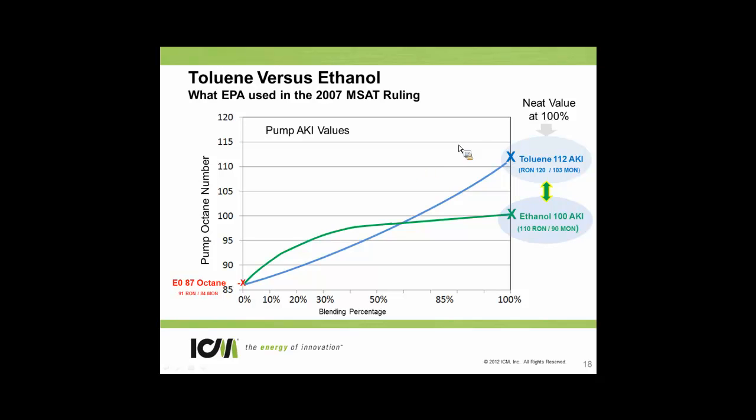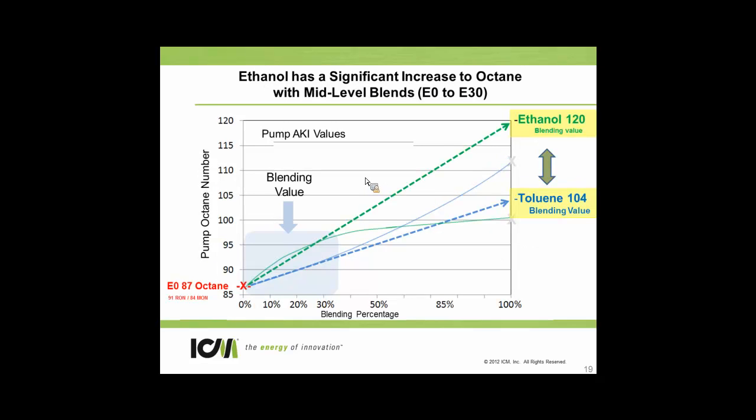So going back to understanding how ethanol has been treated from an octane perspective, a lot of the analysis, cost analysis, was looking at neat value. If you were testing 100% toluene versus 100% ethanol, toluene would have 112 AKI octane, where ethanol would only respond to about 100 AKI if you were going to test the fuels at 100%. Now, no one's going to run their car at 100% toluene. It would be awfully dark particulates coming out the tailpipe if you did so.